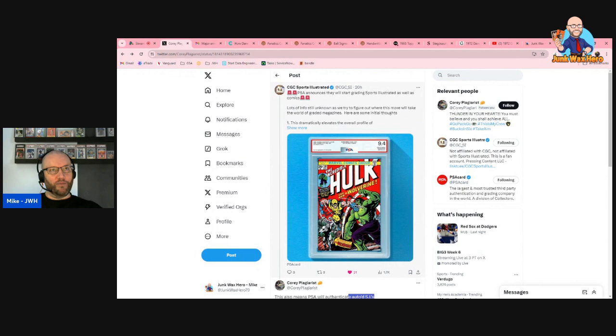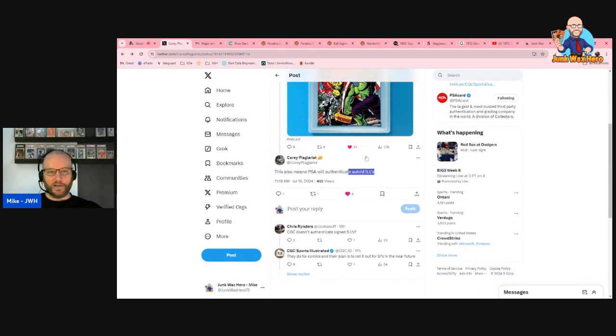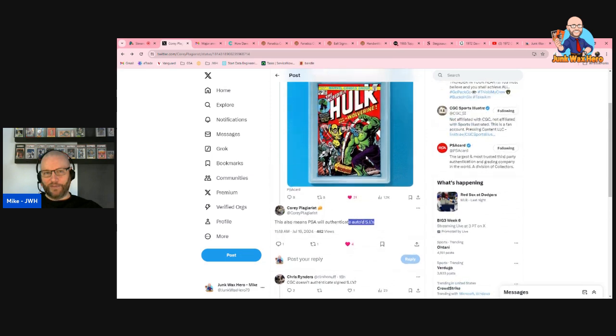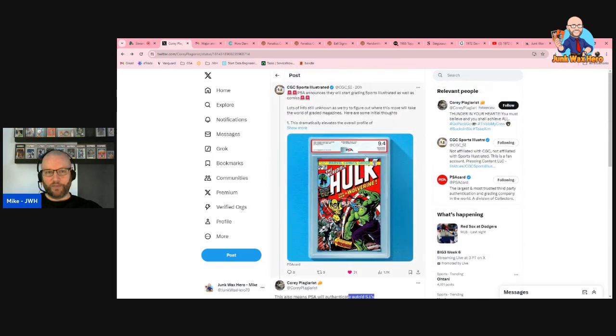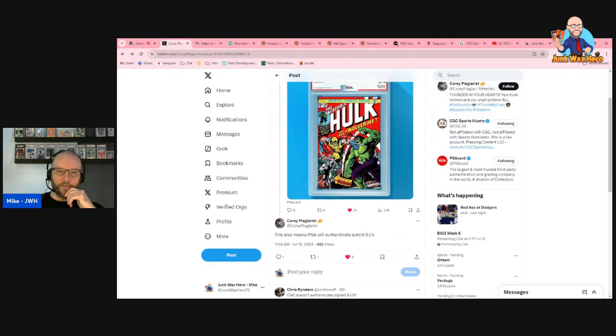You can have Beckett slab your autographed magazines, which I've done once. I just don't like Beckett slabs. So we'll see what PSA's look like. Right now PSA only authenticates autographs on Sports Illustrated covers. You can't send them a whole magazine. So it'll be cool to be able to send them the whole magazine.